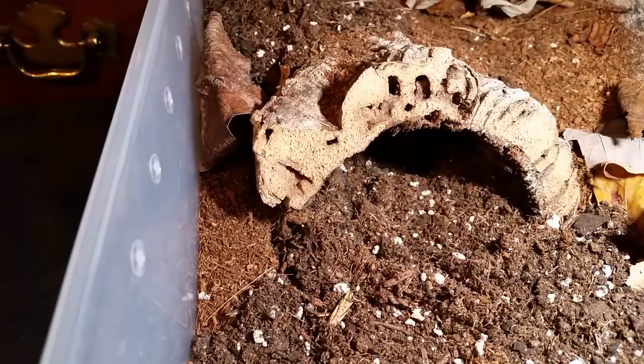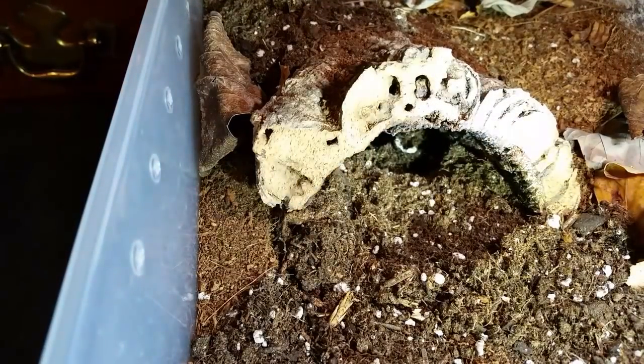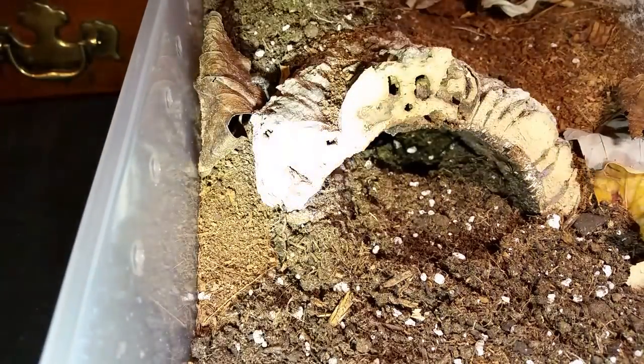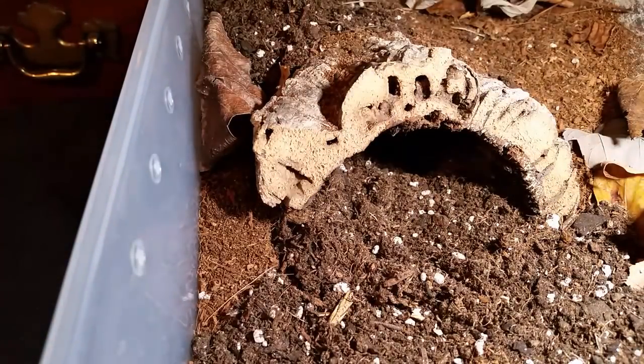And anybody tells you that their LPs don't burrow, they're wrong. This girl is burrowed all the way down, back through that cork bark and all the way to the right-hand corner of the enclosure. She looks pretty good size, not huge. 4 inches maybe. Based on what I can see of her anyway.